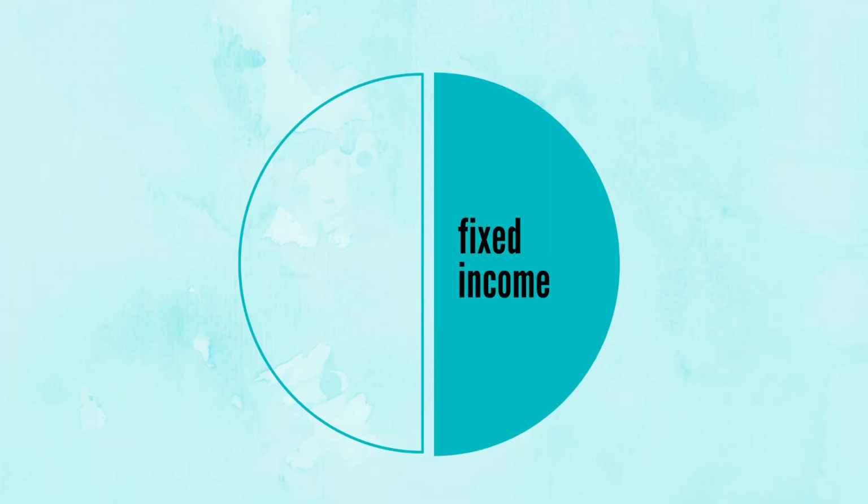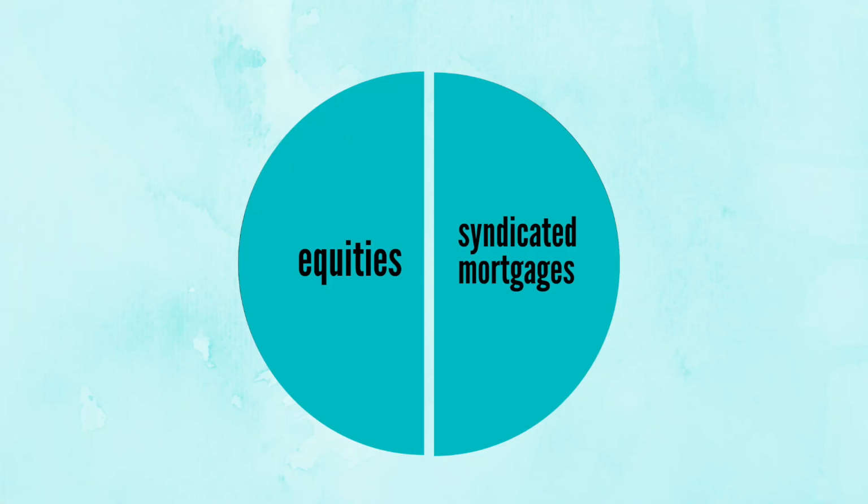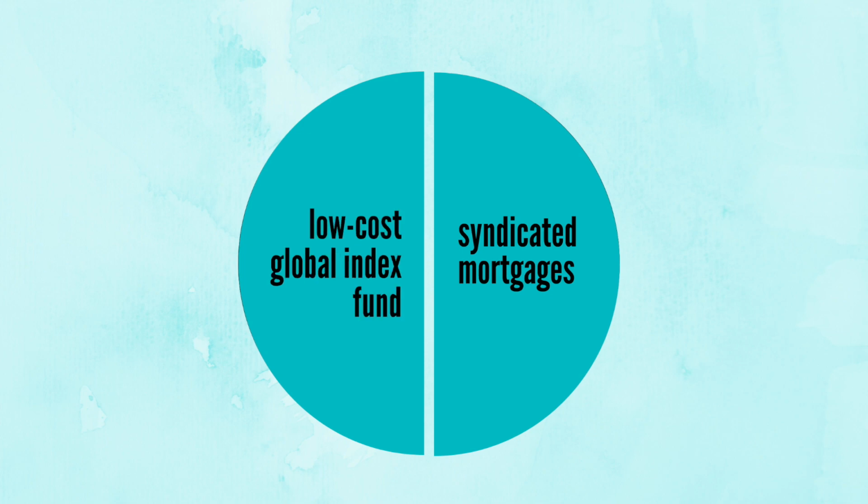As a quick refresher, our investments are a mix of fixed income and equities. For fixed income, we invest in syndicated mortgages, which provide us with regular interest payments. These are what fund our day-to-day living expenses. For equities, we hold a low-cost global index fund, which gives us a slice of the overall global market. In today's video, we're going to focus just on our equities, and we're going to talk about what we buy and how and why we buy it.